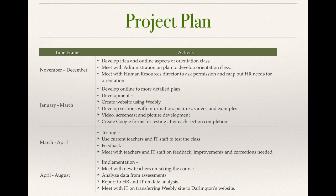I also would meet with human resources to see what their needs might be. For January through March, I would go further into the outline and get a more detailed plan. During this time, the development would also occur. I would create the website, develop sections with information, pictures, videos, and get everything going so we could get this implemented. I would also get a Google form for testing after each section of completion.